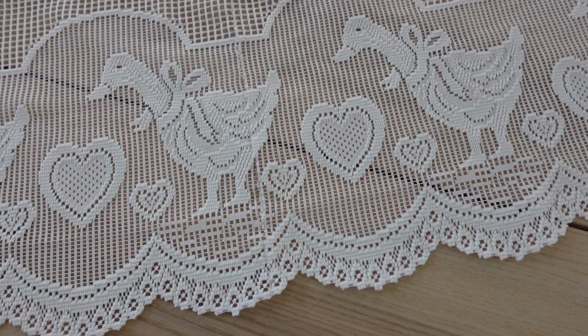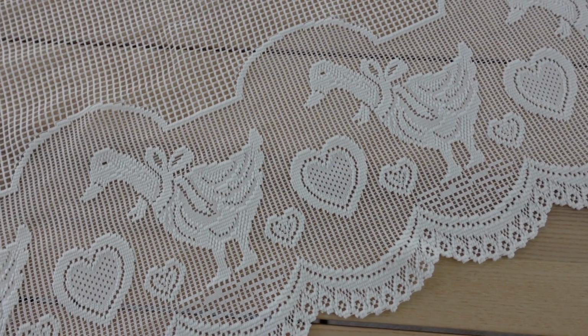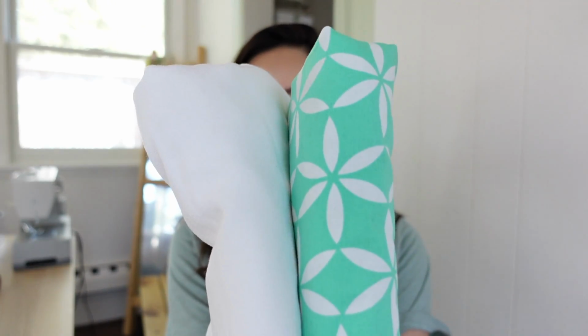I'm packing up the items that I'm gonna send over to Joanne, and I'm not gonna show you everything, but I have to show you one of the things because it is so freaking cute. I thrifted this duck curtain and I think it is so adorable, and I think she's really gonna like this. I'm also going to be sending her these two things from my stash. I am so excited to send these things to her, so make sure you check out her video to see exactly what I send and what she turns it into.